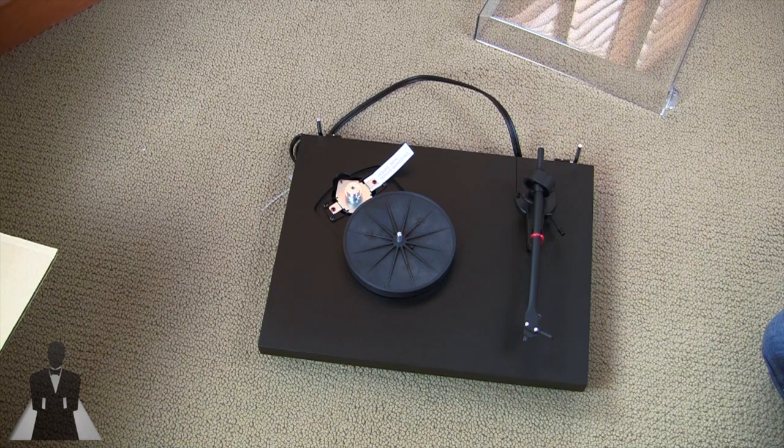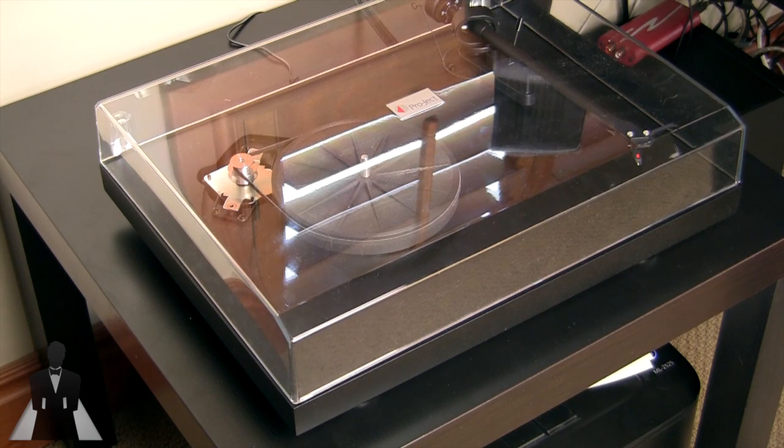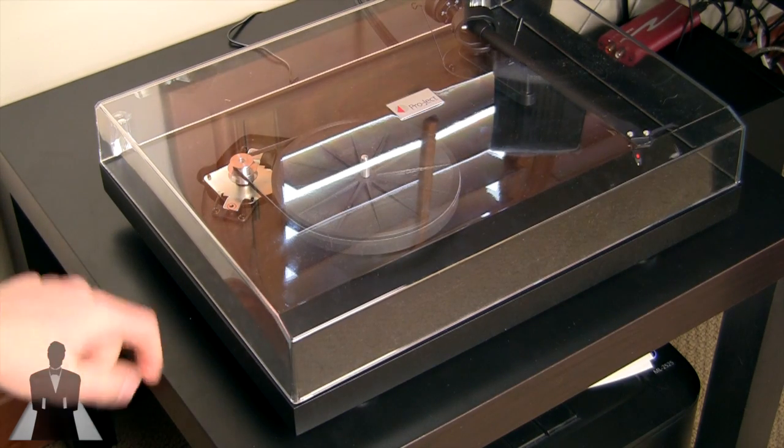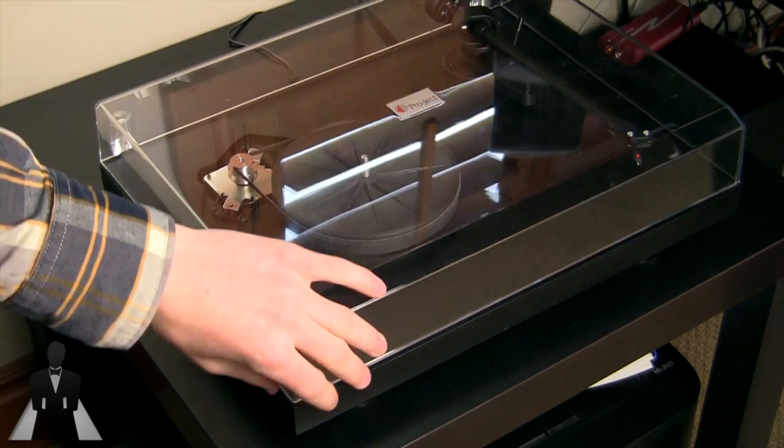So I'm going to set this up and I'll come back and you guys can see what the Pro-Ject Debut 3 is like. Alright, so we've got the Pro-Ject Debut 3 all set up on this $8 IKEA table I picked up last night. Pretty good buy, huh? And we're ready to play some music here.